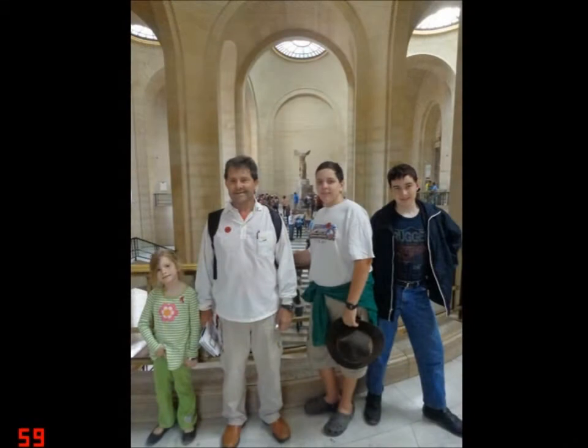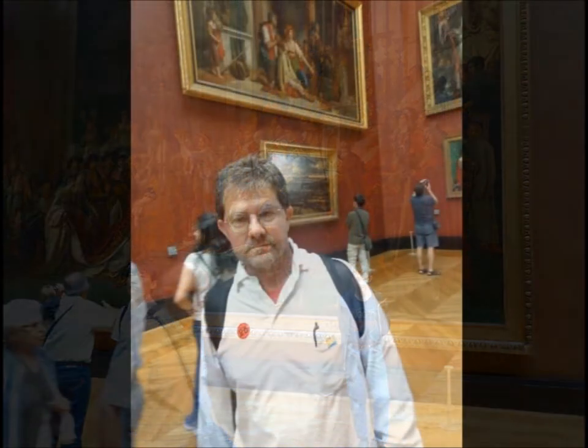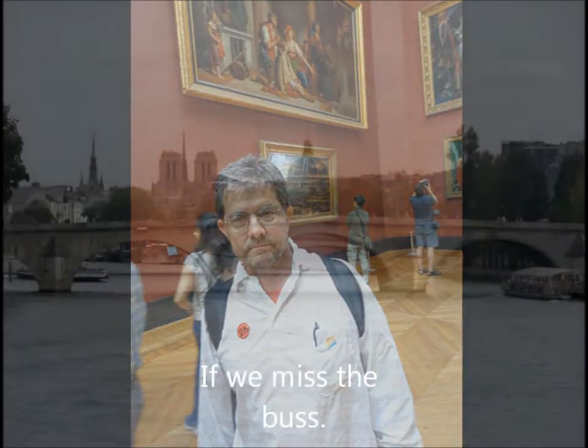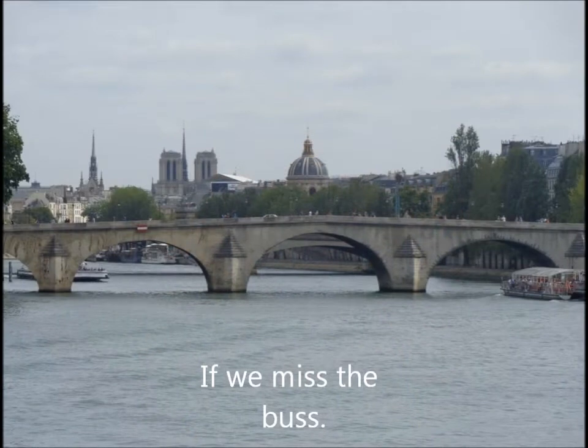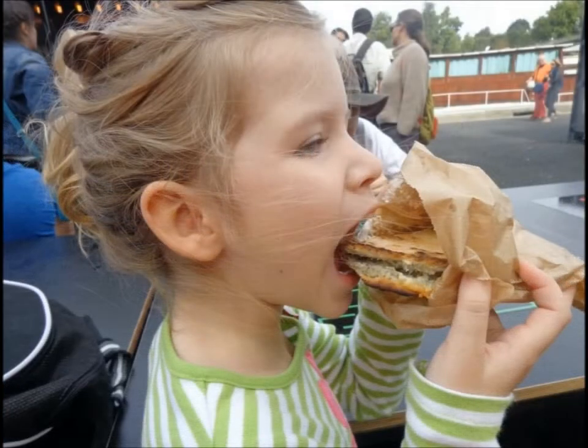This is us in the second most famous piece in the Louvre, the Winged Victory of Samothrace. And this is my personal favorite, the Coronation of Napoleon. My dad thinking about the 300 euros apiece to get a taxi back to the ship. And there is the Cathedral of Notre Dame along the Seine River. This is my sister eating a ham and cheese sandwich.